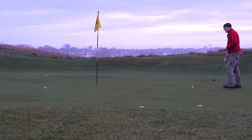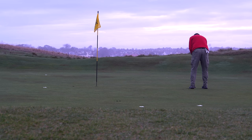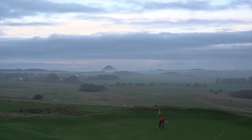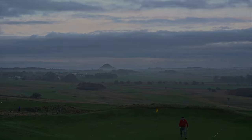Okay, still not had that birdie. This is the time. Come on, Mez. It was a bit of a limp effort, to be honest with you. I think hit firm enough, we might have got that one, but again, I'll still smile, look at that backdrop.